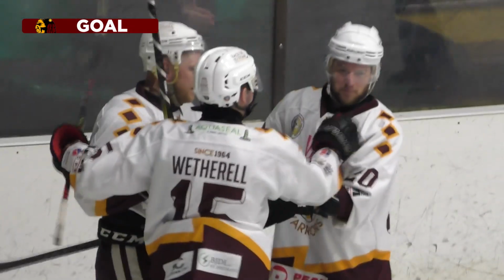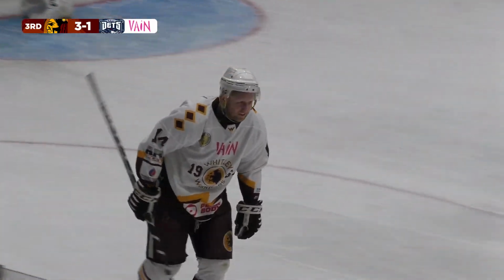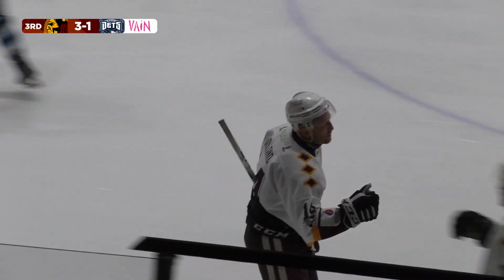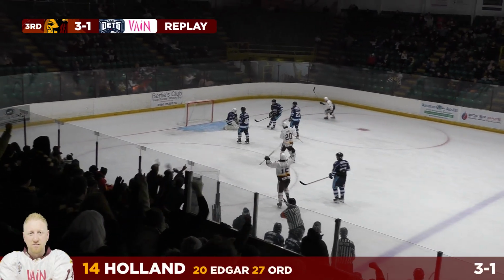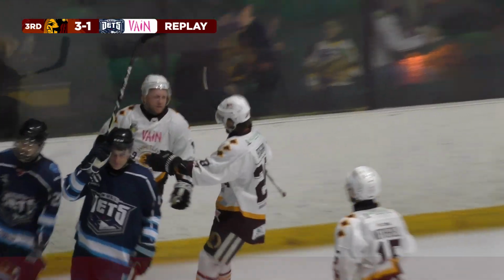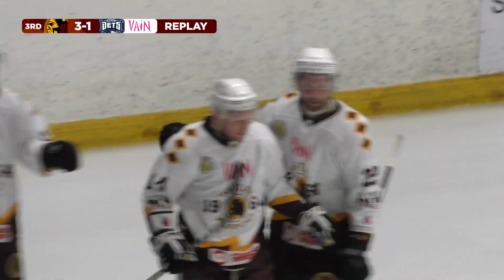After all that pressure from Hull, Whitley managed to get a 2-goal cushion. Yeah, they've done it. Dean Holland with his second of the night. And I mean, it wasn't the prettiest of goals. It was such a good pass from Edgar. Warriors were struggling to get it out of their zone, but then they managed to turn it back into their zone. They collected the puck at the neutral zone. Edgar played a great pass to Holland. Holland didn't have anyone contesting him, and he just unleashed it, and that one definitely went 5-hole on Brown. Yes, it did.